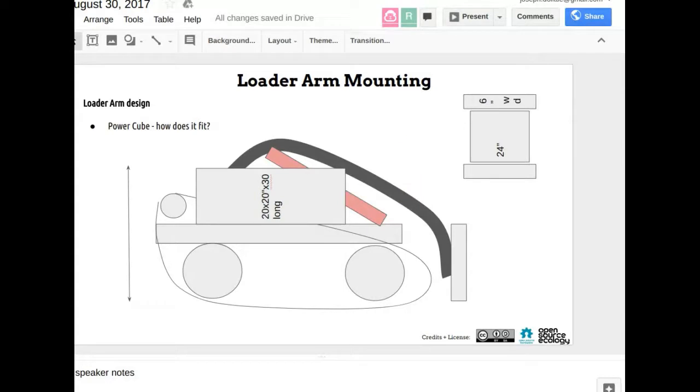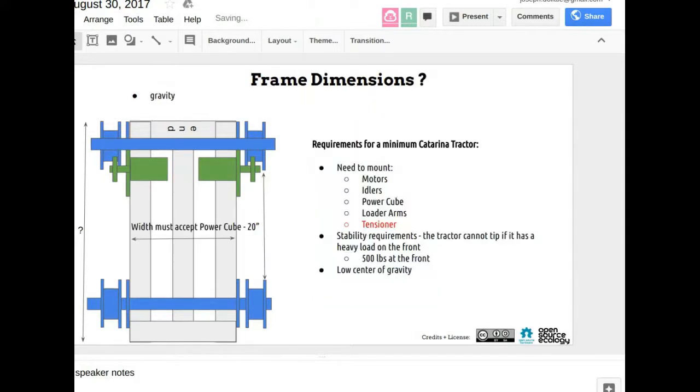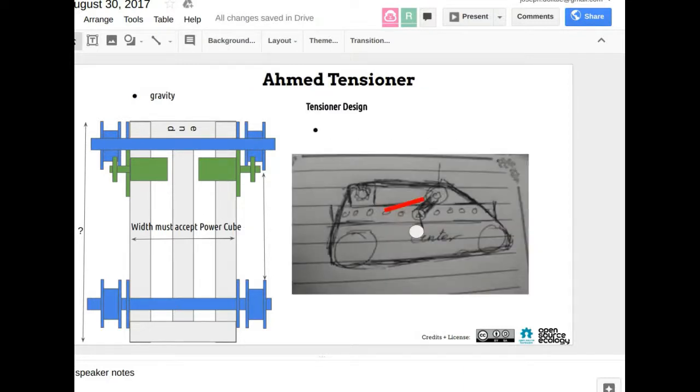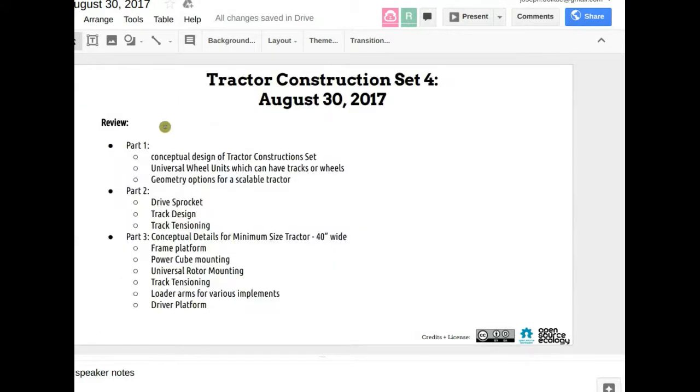So next steps. Let's see, what can we cut out? Let's cut out this part. We don't need it. Here's the requirements. Here's the potential tensioning of the tracks. Here's the loader arm mounting, potentially. Okay, so let's go to current work now.